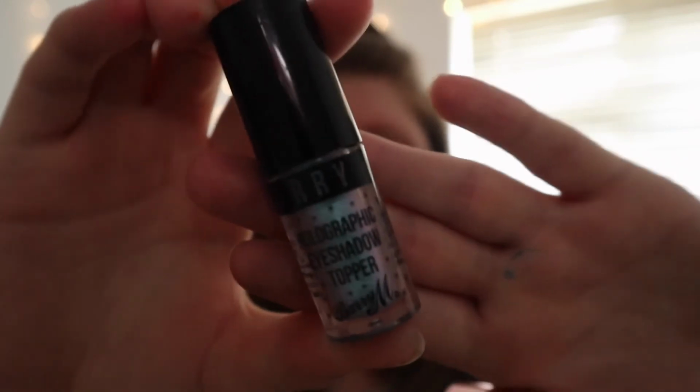Next I got a Barry M eye foil. So I love their eyeshadow. These are their holographic eyeshadow toppers. I have every single shade. I've bought them multiple times because I love them and I've used them up. So I saw they've brought out a new collection.